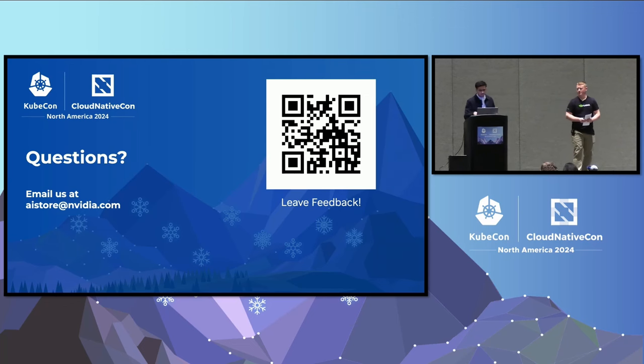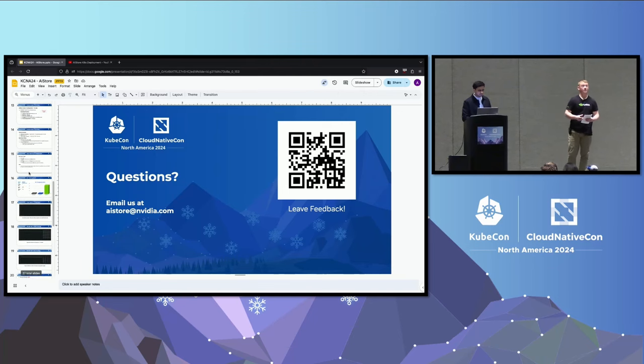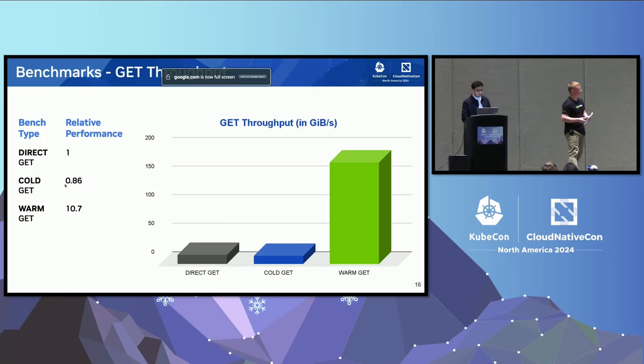Yeah, we've done some benchmarks on posts as well. We focus on gets pretty heavily because AIStore focuses on AI workloads, which do a lot more reading than putting, especially in our clients. For our put usage, we saw pretty comparable numbers to actual S3 backends. If you want to come by later, we have some actual numbers we can share. I don't remember there being much of an actual performance hit for puts.